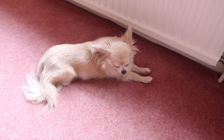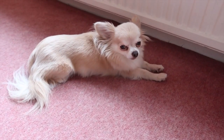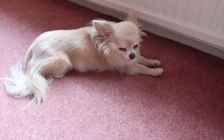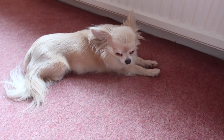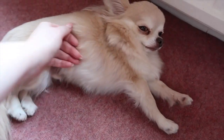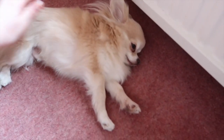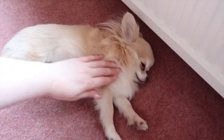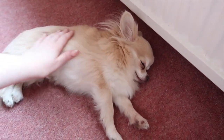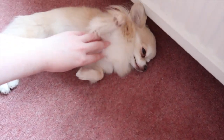Alfie's down here chilling out by the radiator where it's nice and warm, aren't you, sweetheart? Alfie? He's ignoring me because he doesn't want me to move him from where he is. Are you nice and warm, darling? He's so tired. You're a good boy, aren't you? Oh, he's such a good boy. Yeah, he went for his nails clipping yesterday at the vet's and he was so good. He's normally really frightened at the vet's. It was really good this time. Look at these paws. Look at those paws.